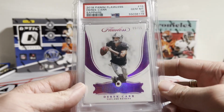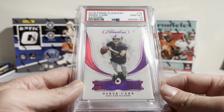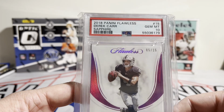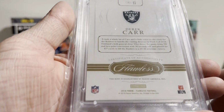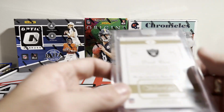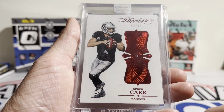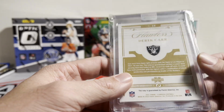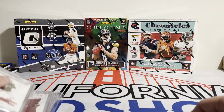All right, we'll start with some Flawless cards. Love collecting Flawless Rubies. So if you have any Derek Carr Flawless Rubies, let me know. This one's actually also mislabeled as a Sapphire, but it's numbered to 15. And on the back of the card, you can see that it says the Ruby is guaranteed. Here is his 2016 Ruby, numbered 9 of 15. Here's the most recent from 2021, numbered to 20.